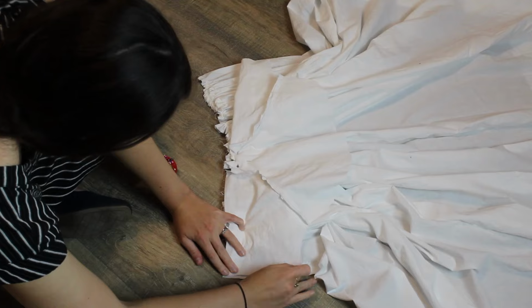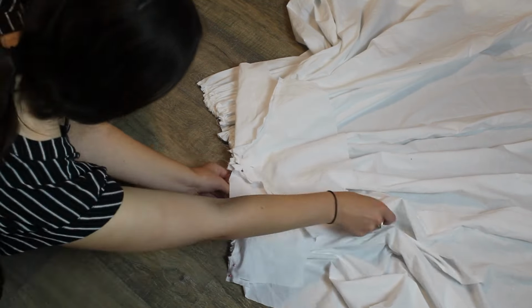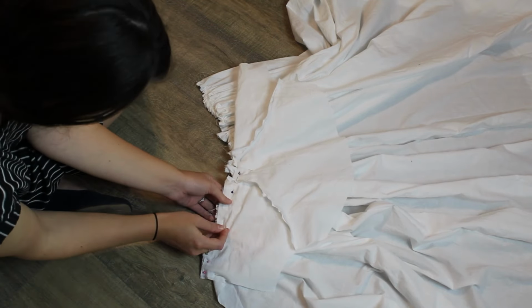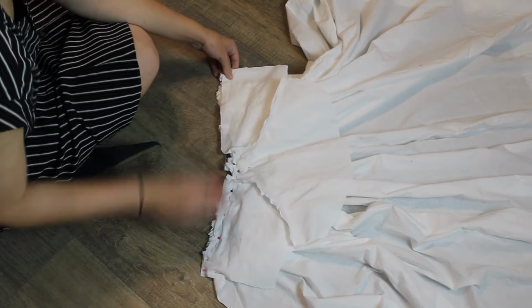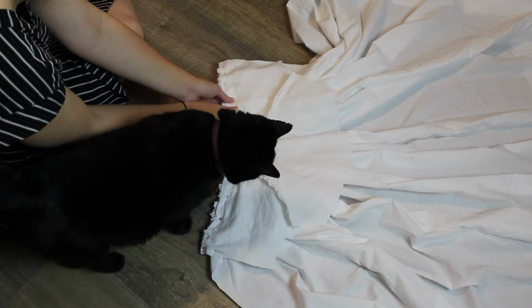And then I attached my skirt back to my bodice back, which I am doing right here, right sides together, which is kind of strange for this pattern because that is not how the bodice went together immediately, which really threw me for a loop. But Lucky is here to help.